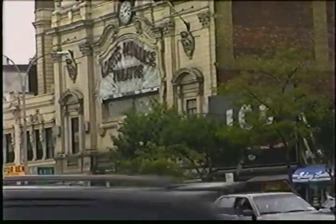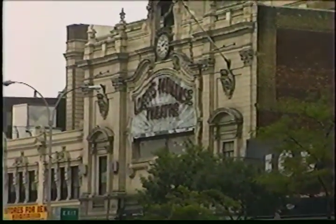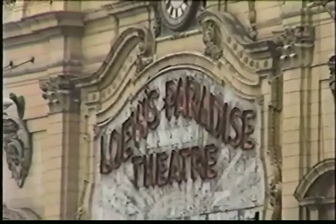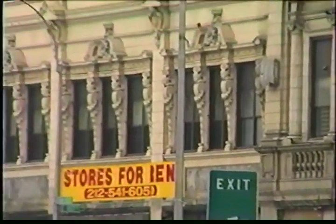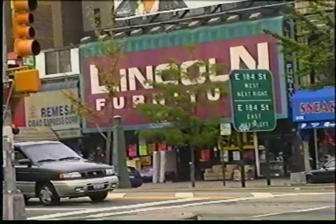The decor inside was magnificent. It had beautiful fountains with fish actually in the fountains. The ceiling, which was a key to all of this type of theater, was a rolling sky of stars and clouds. When you sat in the balcony, you had the feeling that you were sitting outside. The lighting gave you the feeling that you were outside.